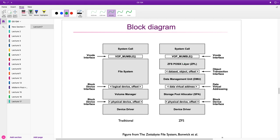And then the data management unit on top of that provides the idea of data sets. A data set, think of as a file system right now, or it's where a file system is going to be stored. And within the data set, you have objects, and then offsets within these objects. So objects have size, and you can read and write to those objects. And then on top of that, the ZFS POSIX layer actually says, oh, objects? We'll have one object for every inode. We'll have an object for the contents of every data file. We'll have an object for a directory.